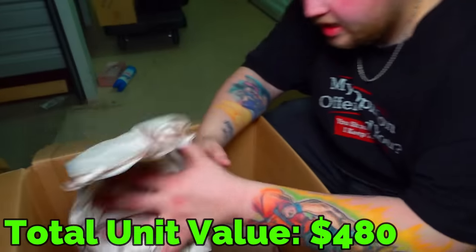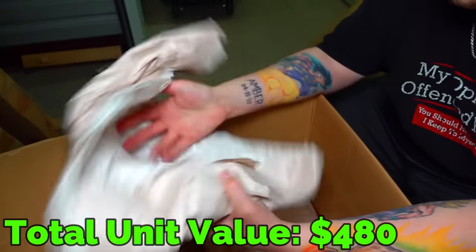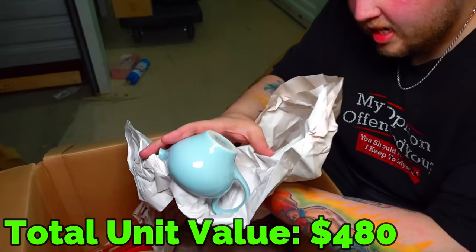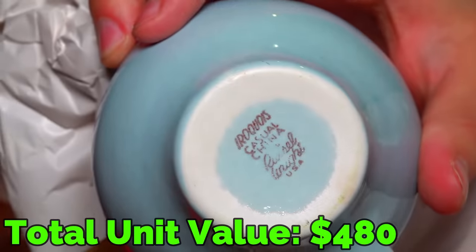Okay, we'll open this one right here. Looks like it might be a dish. If it is, we'll just skim through it ourselves. Yeah, just the dish, but the bottom says that. Can you see that on camera? If anyone recognizes that, definitely let us know down in the comments.